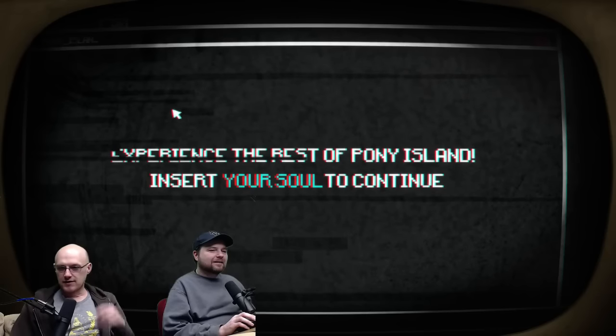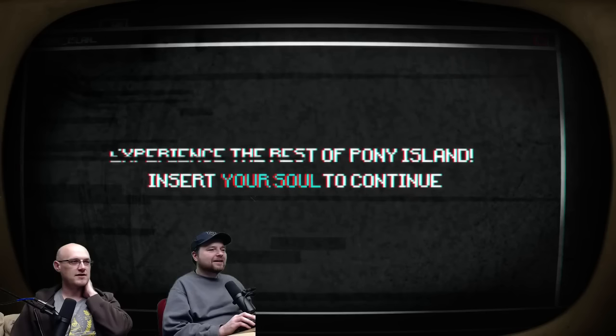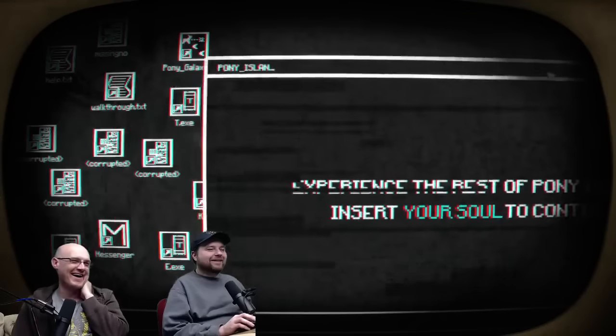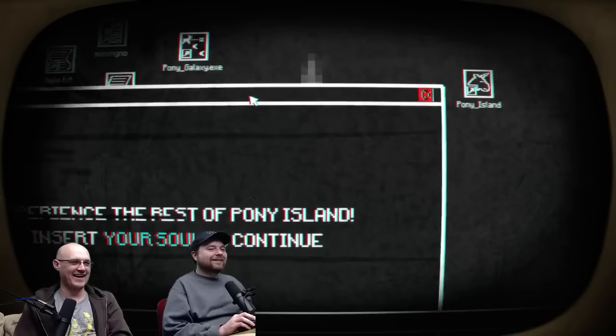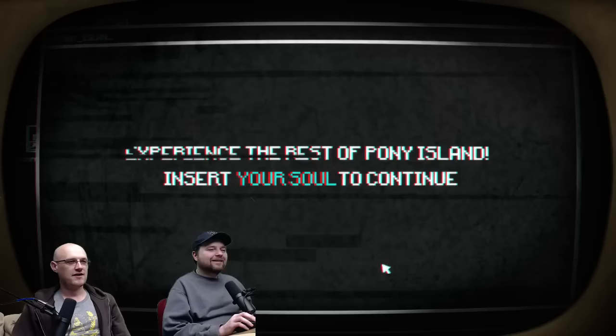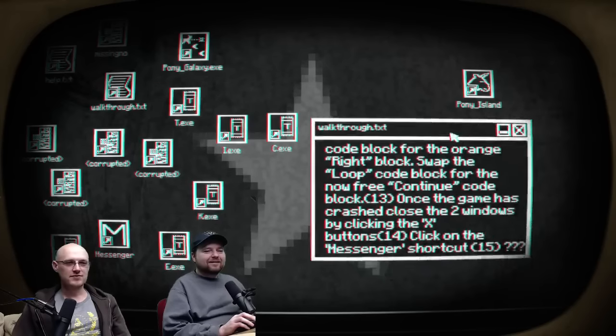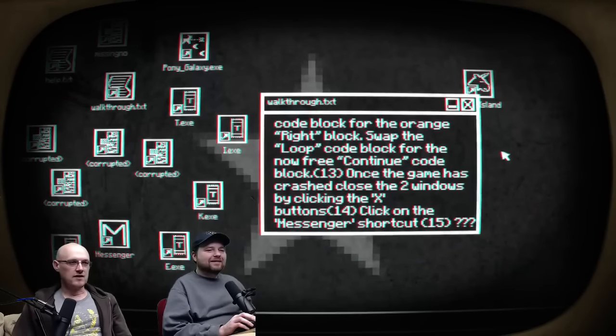Who did what? Everything's fine. It's working now. Everything's working now. Except, oh, now it's not working. Wait. Is X out of it? Oh my god. What? Block for the orange. Right block, swap the loop code block for the new free continue code. Block 13, once the game has crashed, close the two windows by clicking the X button.